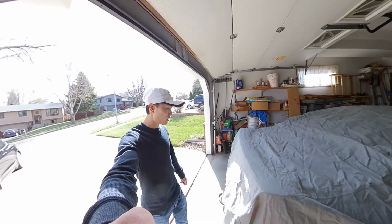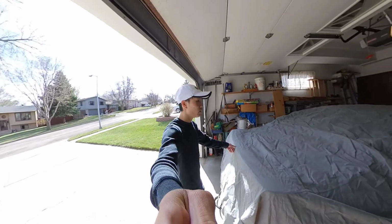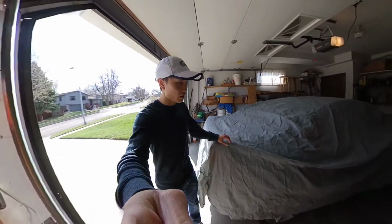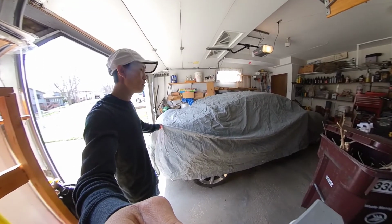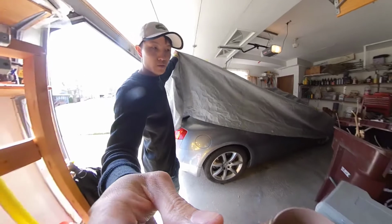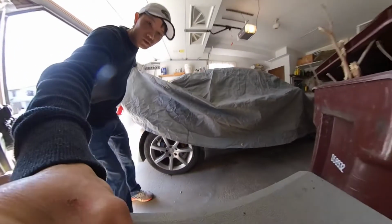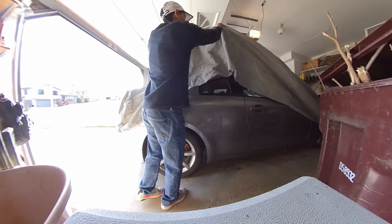Delco here with an unveiling, I guess, for the G35 we got right here. Taking it out of storage today. It's April 23rd, Thursday. Sitting at a nice 70 degrees out. Alright, let's take this bad boy off.